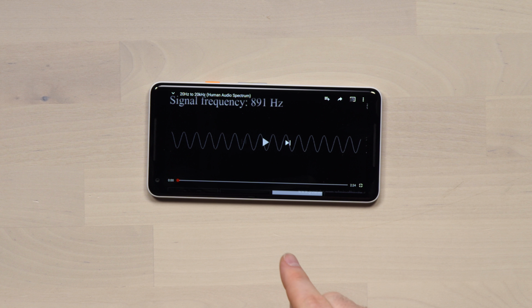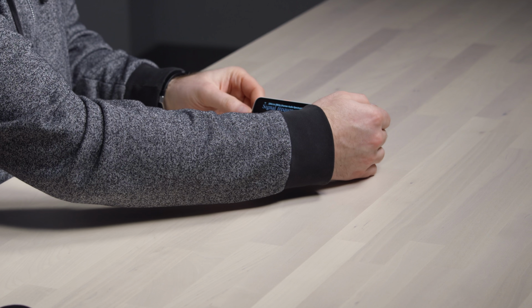It's gonna go from 20 hertz to 20 kilohertz, which is the human audio spectrum. Now, I do want to give you a warning. This thing here, it can get pretty loud. Turn down your headphones if you need to. Don't go blowing your eardrums out, all right? I don't want to be held responsible, so fair warning. If you need to turn the headphones down, do it.